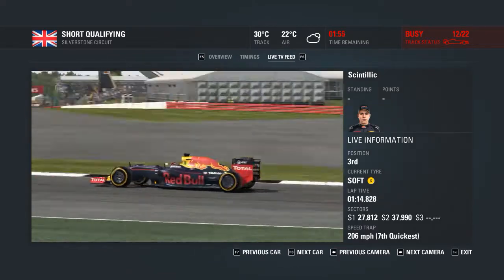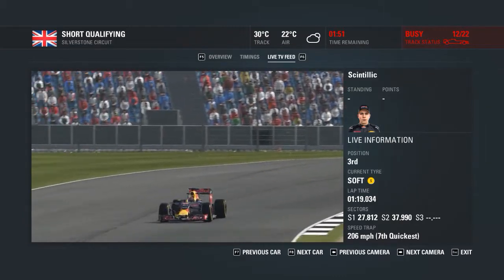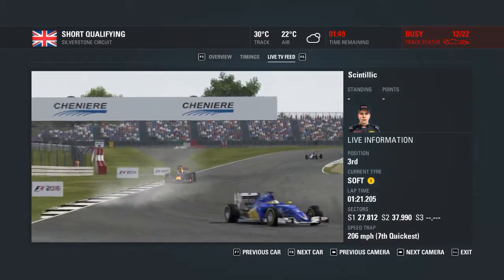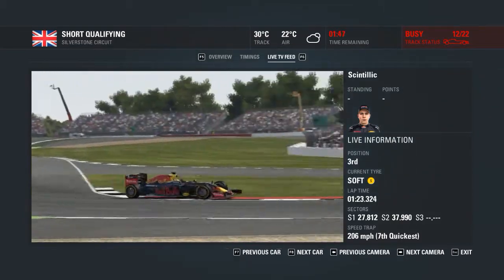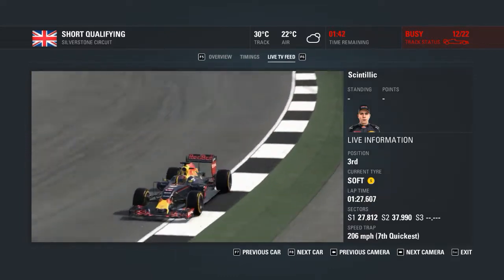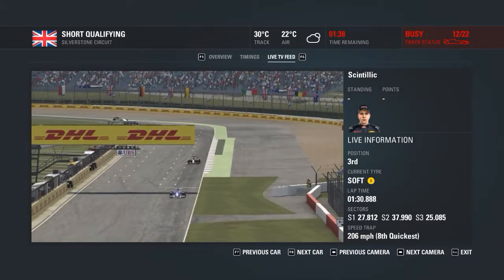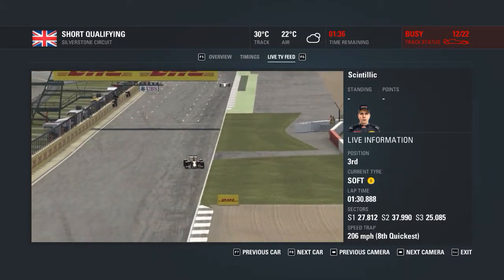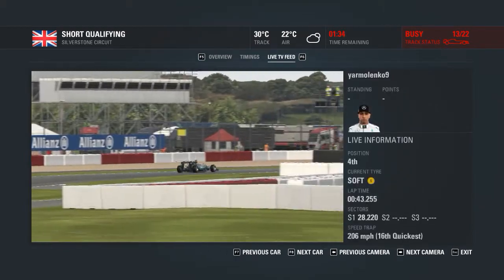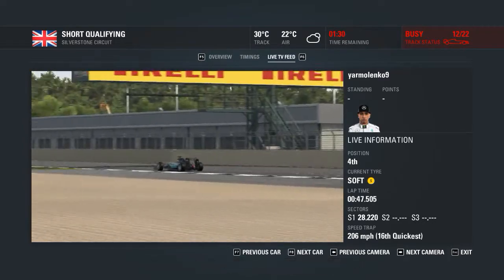And he goes now into the end of the Hangar Straight, and now braking down for this hard new complex. I remember when it used to dart off that way. Those next few corners were horrific. As he comes across the line to go P3, actually keep P3, on 130.8. With Yarmolenko in P4, and Skillets has retired from the session.